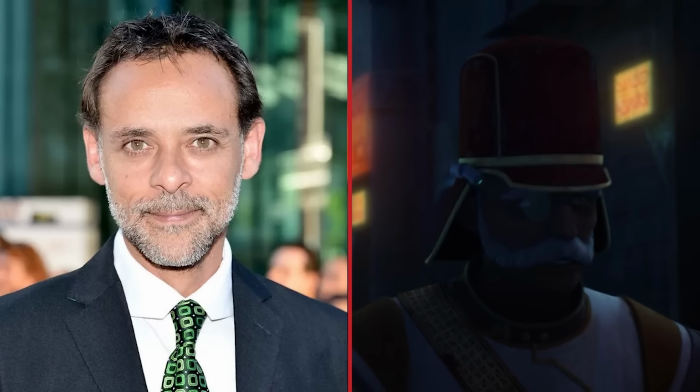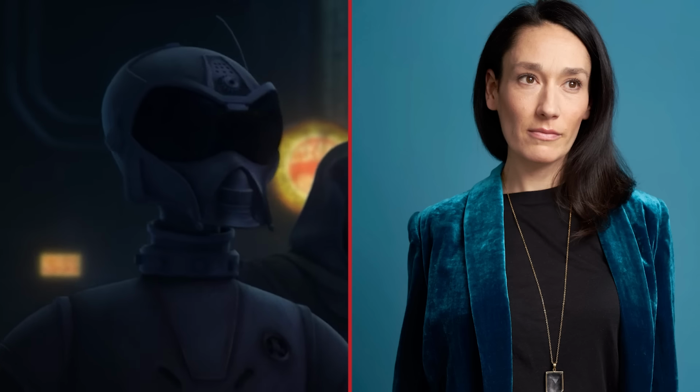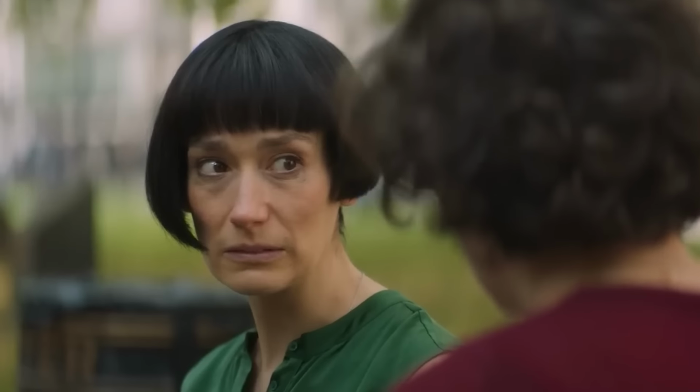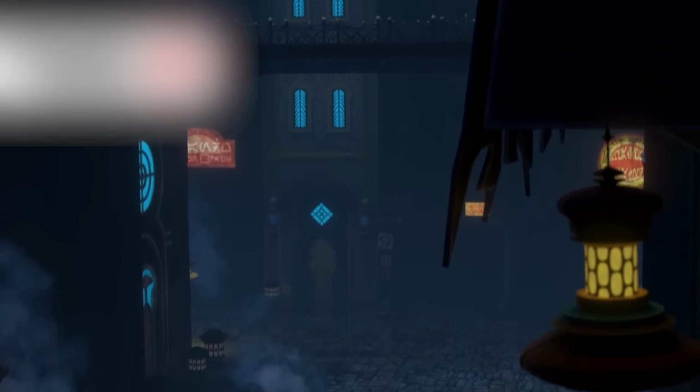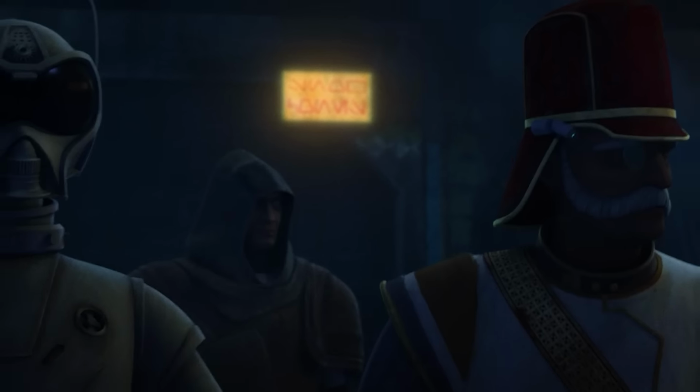Singh is voiced by Alexander Siddiq, who is perhaps best known for playing Dr. Bashir in Deep Space Nine, and a number of other roles. His droid is voiced by Sean Clifford, who played Fleabag's sister in Fleabag. We see these neon signs in Orbesh, one reading A&DO wraps, and to the right, a smaller one, snow cones. And snow cones shows up on a few other buildings.